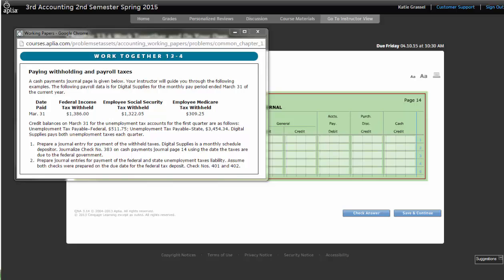So that's the first transaction that we need to do. And again, it doesn't give us the date, but we need to take a look at our payment here. So what we have, our payment is March 31st. That's when we paid our employees. We have federal income tax withheld. That's going to be employee income tax payable. We have Social Security and Medicare.